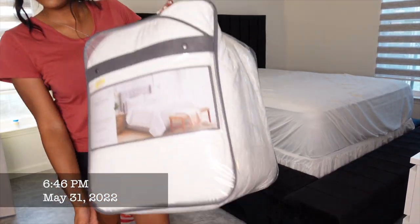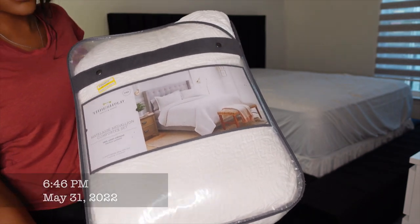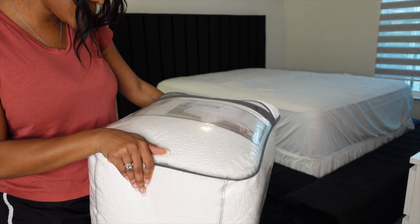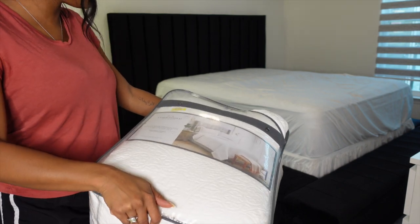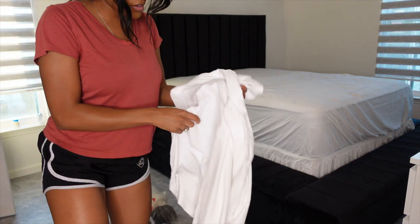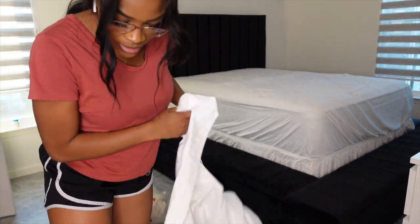Okay, so I've already done a haul. This is what I'm gonna put on my bed. Like I said, it only comes with a comforter and two pillowcases. So I do have white sheets that I'm just gonna throw back on there. I showed these in a different vlog. They're from Big Lots, it's the Broyhill brand.